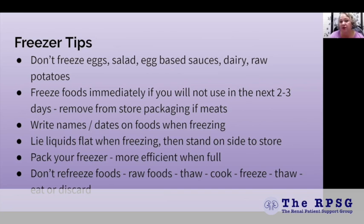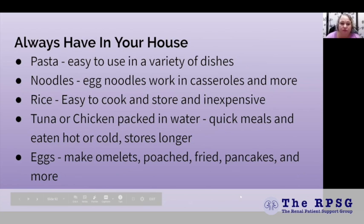And then I want to tell you a little bit about refreezing. You should not refreeze certain foods at certain stages. So if you have a raw food and you froze it, and then you thawed and cooked it, and then you don't eat all of it and you freeze it again, the next time you should either eat it or discard it. You should not refreeze it. Those are just food safety things.